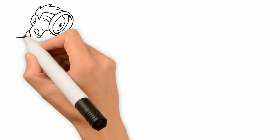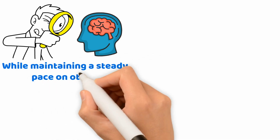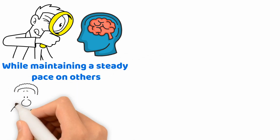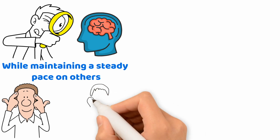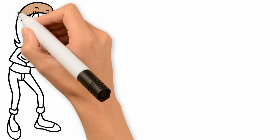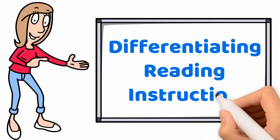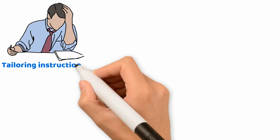Balance is key. Focus more on skills your students struggle with while maintaining a steady pace on others. And remember, comprehensive means covering all skills without overemphasizing any. This dual approach ensures every student gets exactly what they need. Moving on, next, we have differentiating reading instruction. On test day, watch for questions about tailoring instruction to diverse learners.